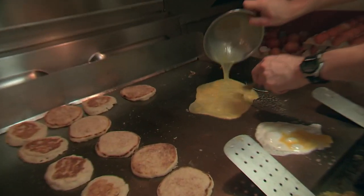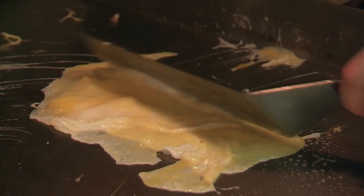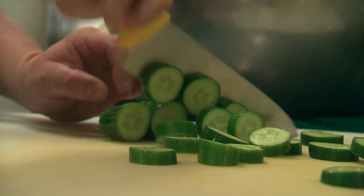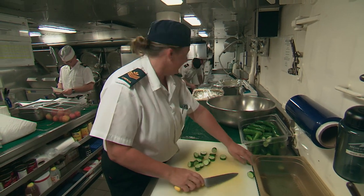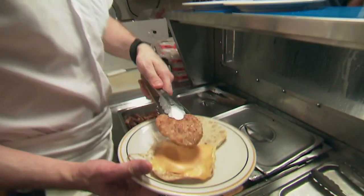Work-wise, yes, we put in a lot of long hours. Being a Navy cook, many long hours are spent in the galley. But I like the hands-on, being the rank that I am. A sergeant normally is doing paperwork. I like the fact that I can come in here and prepare salads and have a little bit more of a hands-on.